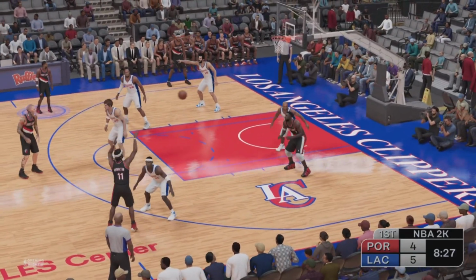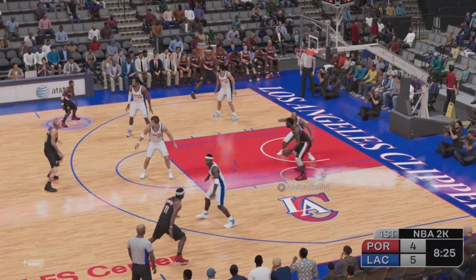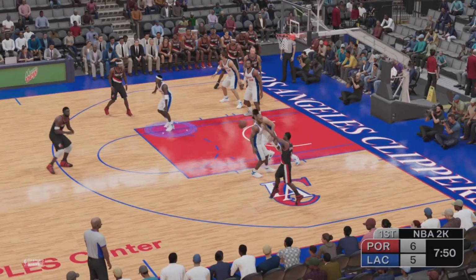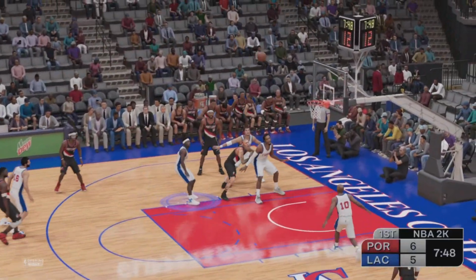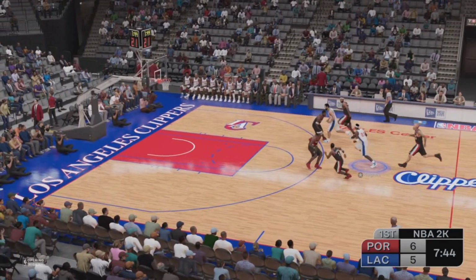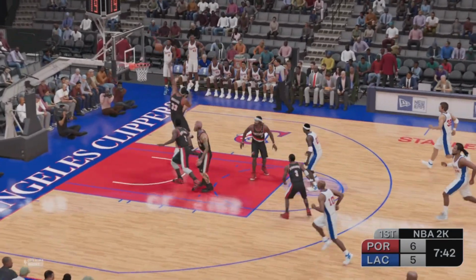And now he's going to pass it to Abdur-Rahim in the post. Makes that shot over Sam Cassell. The Clippers also signed Devin Harris, who's currently on the bench. He comes off the bench for the Clippers. But the hope is he's going to be the point guard of the future for them.